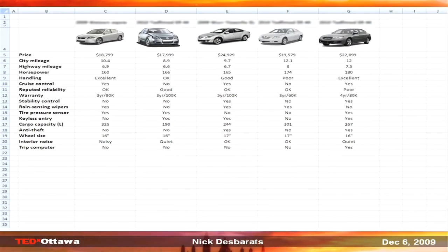Right? These are something like this: a decision spreadsheet, where you've got the features lined up on the side and your choices across the top. But the problem with these decision spreadsheets is that they don't actually make decisions. Right? You still have to pore over all this information and trade off all the features against each other, try and figure out what is your truly best choice.